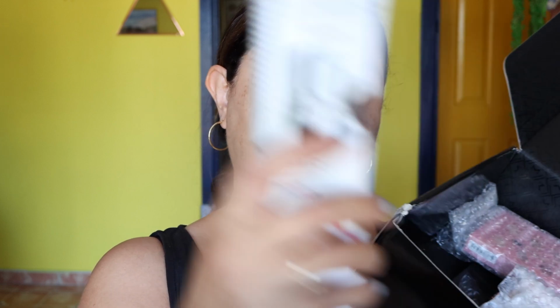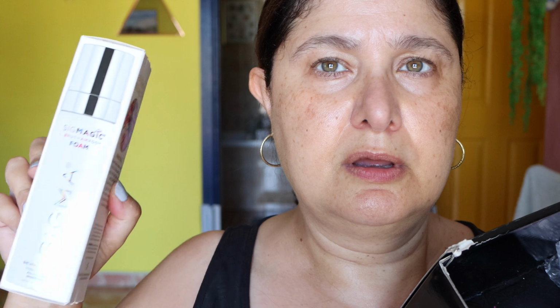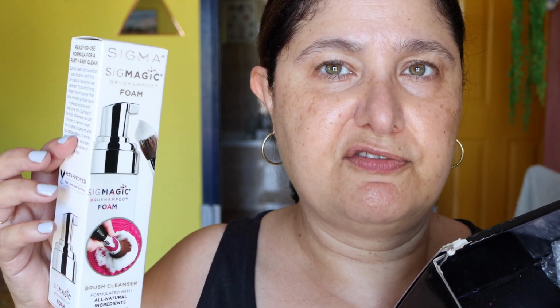cleaning mousse. I think it's a cleaning mousse, is it? Oh, it's a Sig Magic Brush Shampoo Foam Brush Cleanser. This is it here. And you would obviously get the foam out, get your brushes, put it on the cleaning pad, and you would have squeaky clean brushes to use. I think I've got a similar cleanser like this in my drawer. Maybe it's the same one.